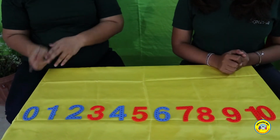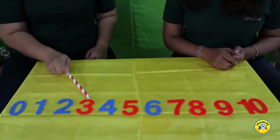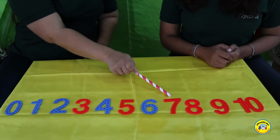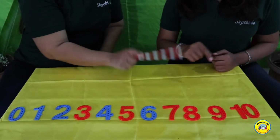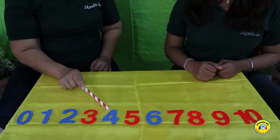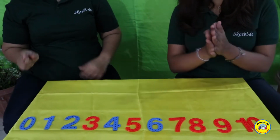One more time, kids. 0, 1, 2, 3, 4, 5, 6, 7, 8, 9, 10. Now count backward. 10, 9, 8, 7, 6, 5, 4, 3, 2, 1, 0. Yay! Well done, kids. How was it? It's very fun, right? That's very easy also. You can try it at home with your mom and dad as well.